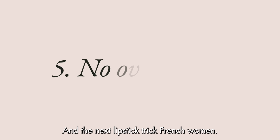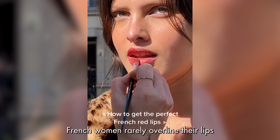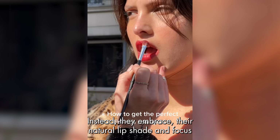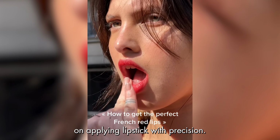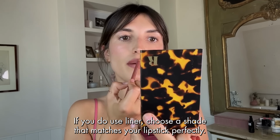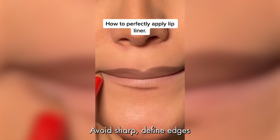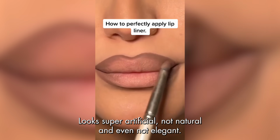And the next lipstick trick French women swear by is to go for no overlining. French women rarely overline the lips. Instead, they embrace their natural lip shade and focus on applying lipstick with precision. If you do use liner, choose a shade that matches your lipstick perfectly. Avoid sharp, defined edges that look super artificial, not natural, and not elegant.